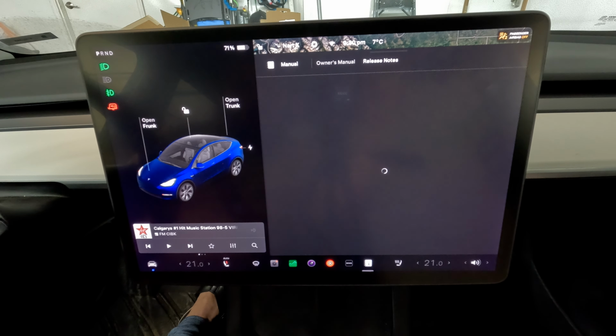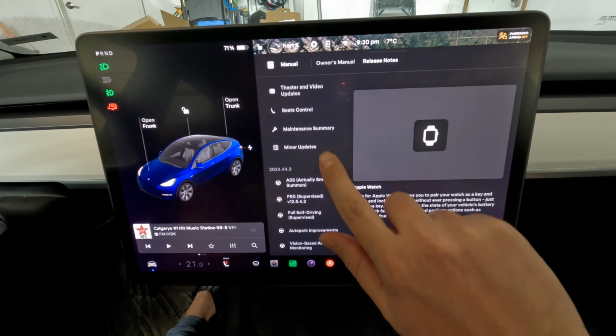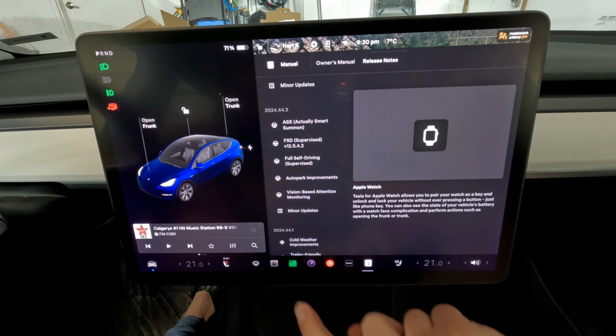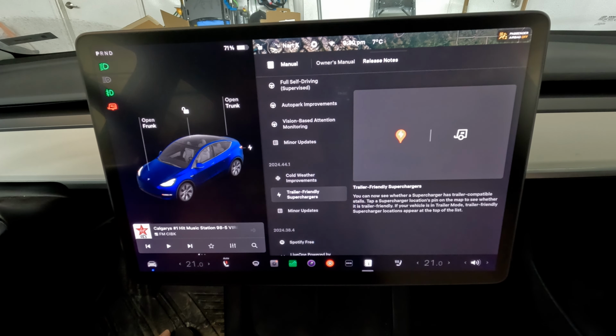some of these holiday updates. So I don't know. Let's see. I'm going to wait until I get this on my hardware 4 Ryzen computer. So let's see if there are any differences there, and I'll probably set you guys up for an update after that. So yeah, the trailer-friendly superchargers, it's not really showing up.